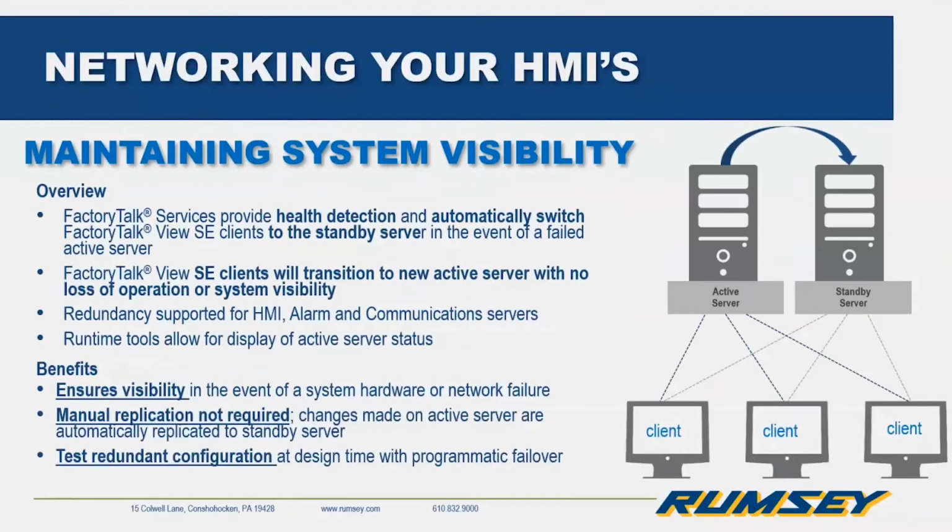Now let's get into the specifications a little bit. How does all this work? Some of the deep dive details would be a long conversation, but FactoryTalk Services is one of the items that's running in the background, and that gives you health. It also helps you automatically cache and switch over from one server to another.